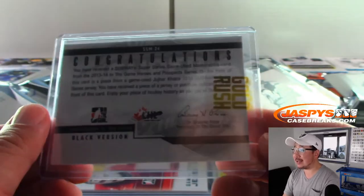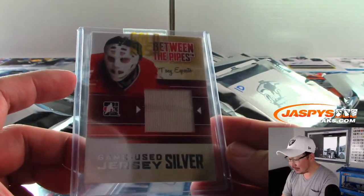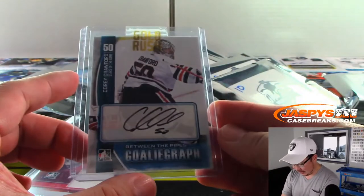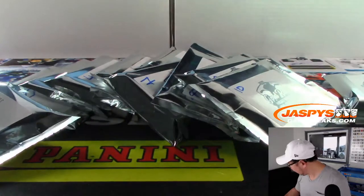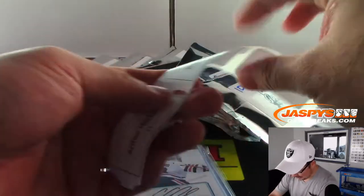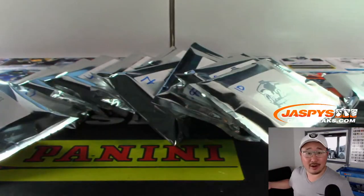Now, my hockey knowledge, not strong, so if there's a good player that pops out of here, definitely let me know. What about, I've heard of him, Tony Esposito. All right, that's good. And then we've got, between the pipes, an autograph, Corey Crawford. See, I can bag these up right away. Boom. And they'll go right into the shipping queue and on its way to you, Arthur.